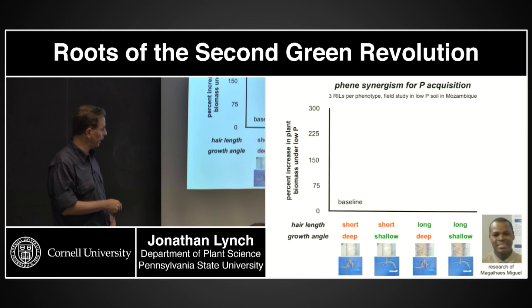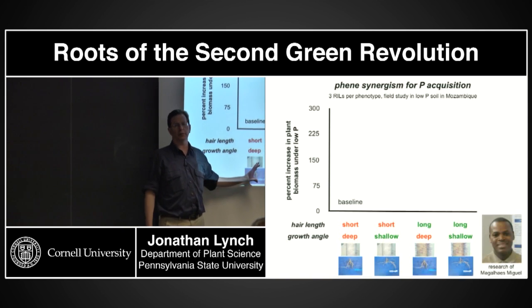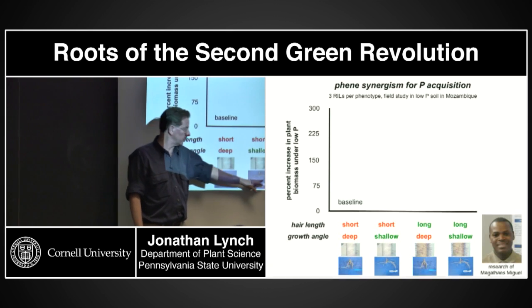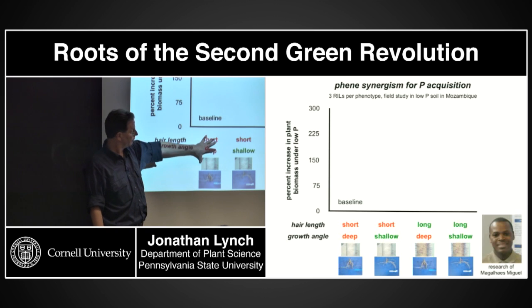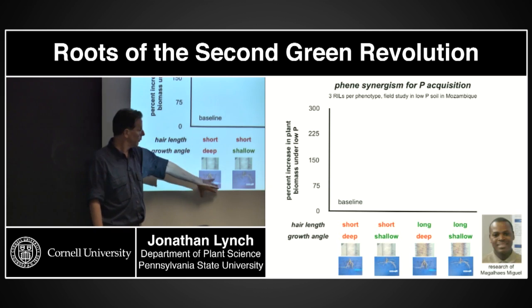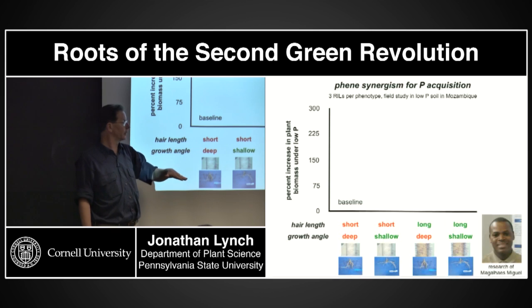So Magalhães Miguel, our colleague in Mozambique, recently did this study where we have in the same genetic background, in the same set of RILs, variation for root hair phenotype as well as deeper or shallow roots. So putting them in the field in Mozambique, and we have 3 RILs for each phenotype class here. And we're looking at this short root hair, deep-rooted line as our baseline.